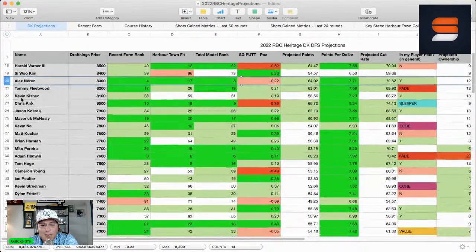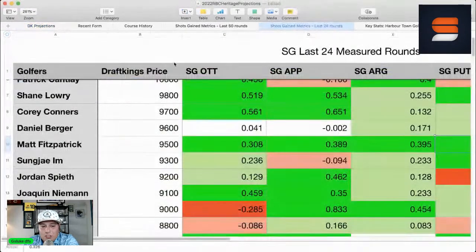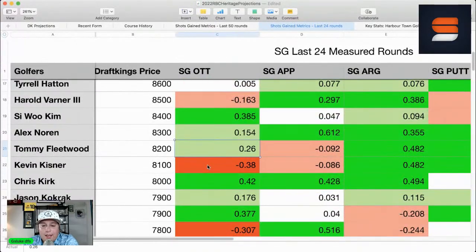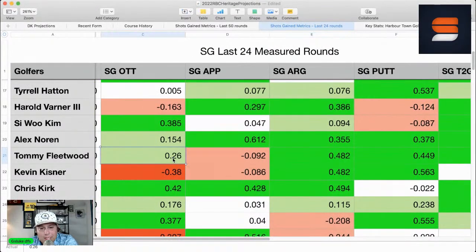All right, let's talk about a few other guys here. Tommy Fleetwood's a fade just because the strokes gained metrics look very much so unsustainable, I think is the best word to put it. He's gaining off the tee, but he's losing a ton of strokes on approach. If you go over here to the putter, you see he's gaining a ton of strokes putting and around the green, right? So he's not really making his hay off the tee. It's just a quarter of a stroke per round, losing on approach.